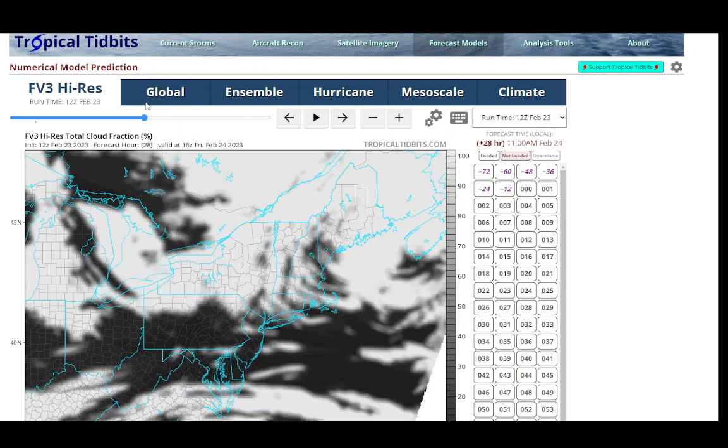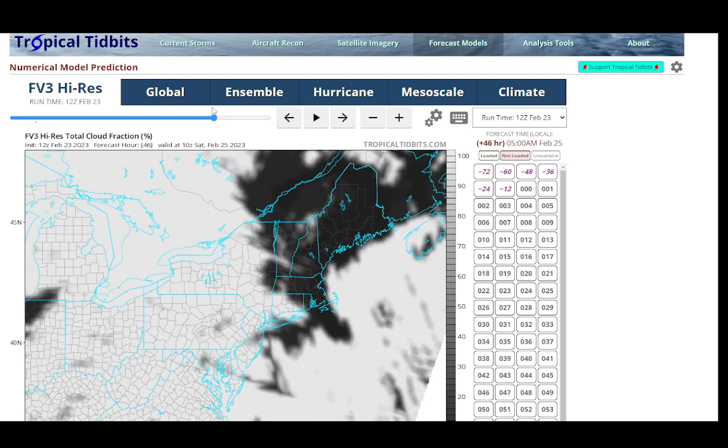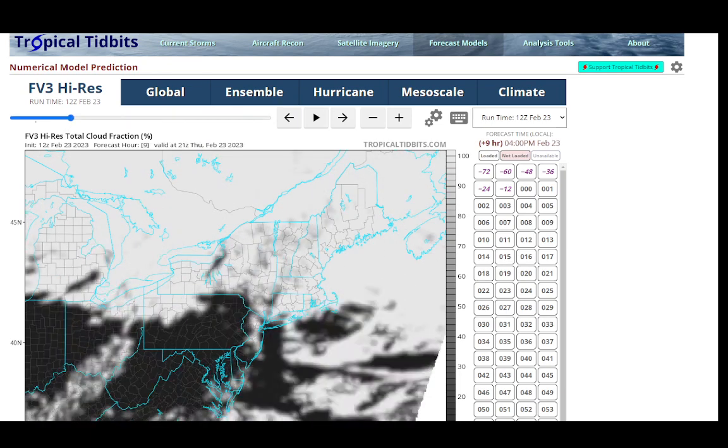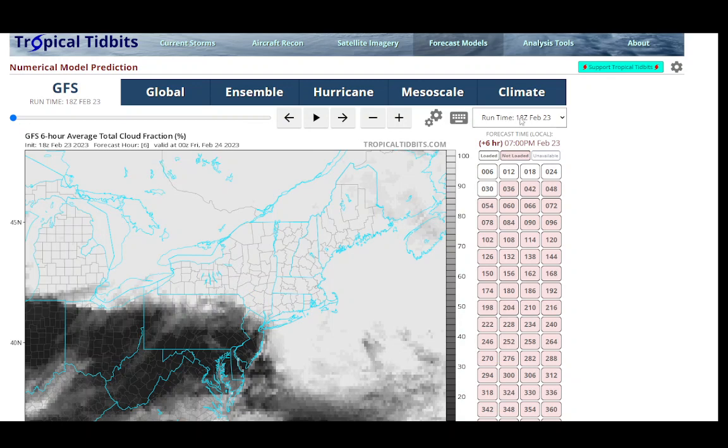So I think there could be a lot of pop-up clouds, say partly sunny and breezy, but Saturday it'll become mostly cloudy, I think. So there won't be much sun once we get into Saturday. And again, we can use different parameters on these models too as well.